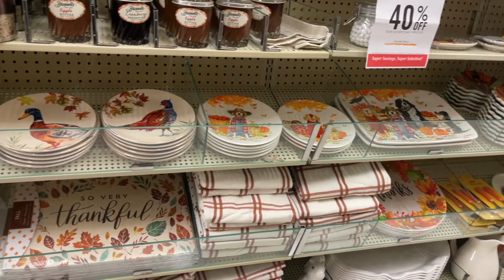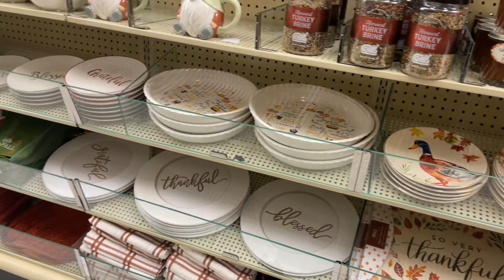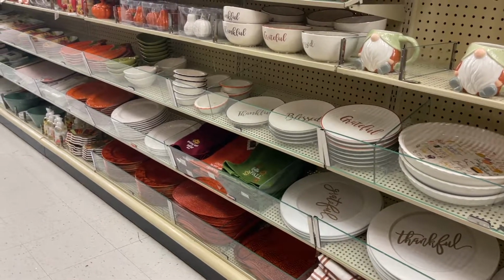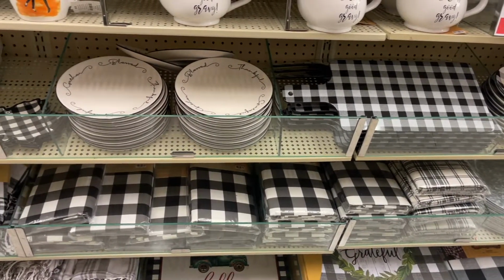After I chose all my fall picks, I came into the Thanksgiving and Christmas aisles. I'm already planning my Thanksgiving Day table and my Christmas decor. Being prepared early is important to help keep my anxiety down. They have a good array of choices, including the buffalo check.